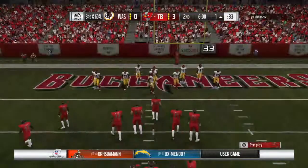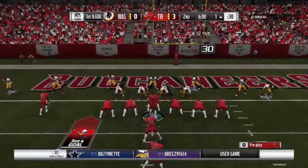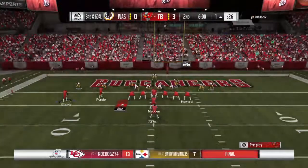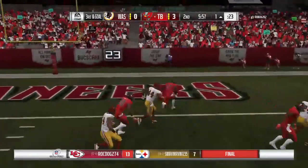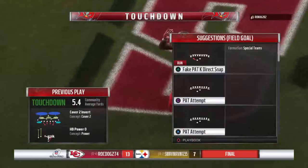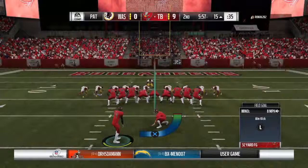This Washington defense, they've stood tall the first 2 plays. Now 3rd and goal. They'll try and run it in with Jones. And he will fight his way into the end zone for a touchdown. Ronald Jones punching it in from a yard away.